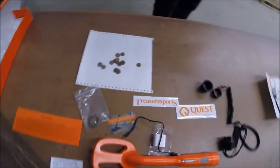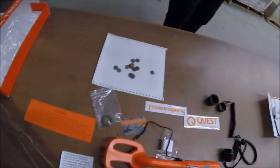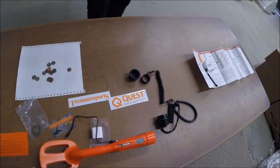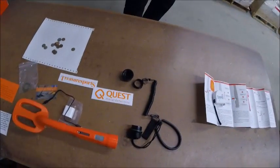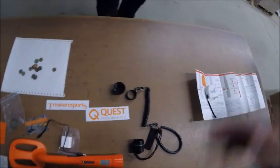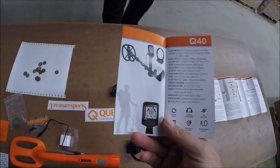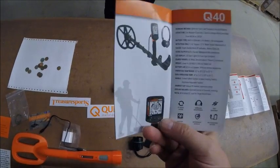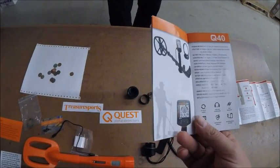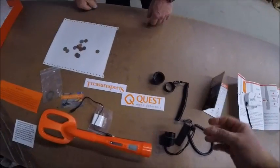But I test stuff out. I'm a gadget guy. I try different things in the field. You can tell mechanically it's different. That looks like a copy of, almost like an Equinox. It's the Q40, but I haven't tried any of their machines yet. I might pick one up sometime to give it a try. That looks like a rip-off copy. Yeah, probably cheap Chinese stuff.